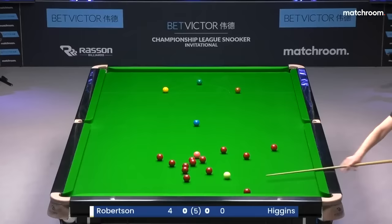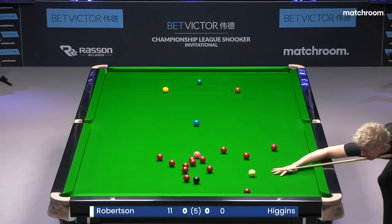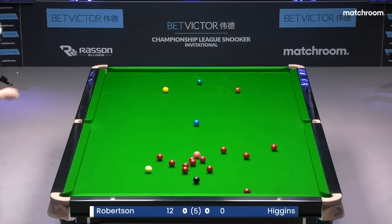And intrinsically, Hendry's original cue, which he enjoyed so much success with, wasn't a great cue. If anyone else tried to use it, they'd probably think it was bent. Hadn't got a lot of power in it. Just ordinary. And yet for him, it was like an extension of his right arm.